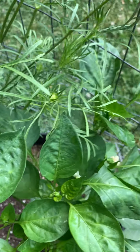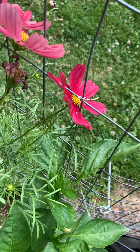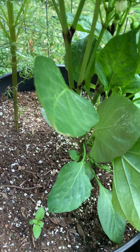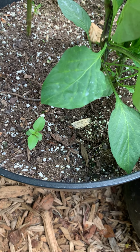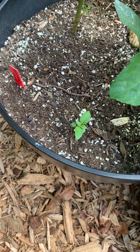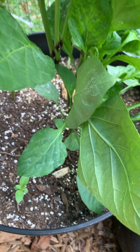Here are some, I think these are Rubinato Cosmos. And this is the sweet chocolate pepper. I've never grown this before. I don't know what that is. I stuck basil in various places around the garden, so I don't know if that's a basil or if that's a weed I need to get out.